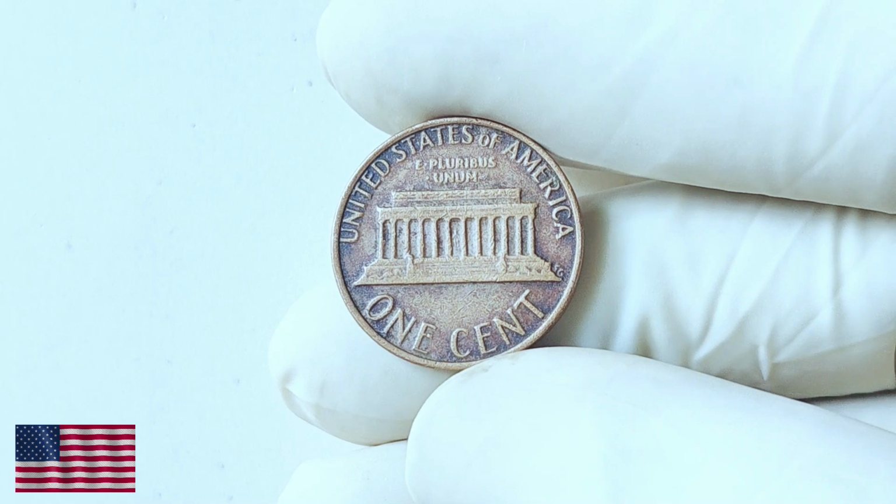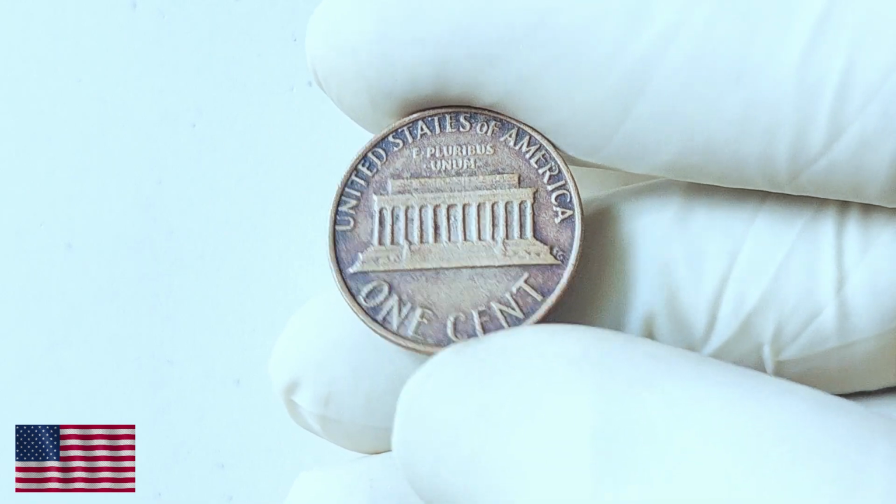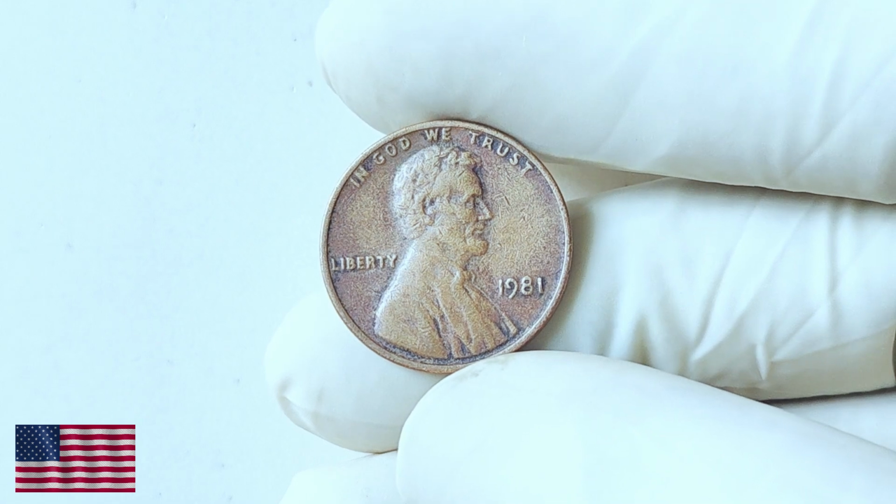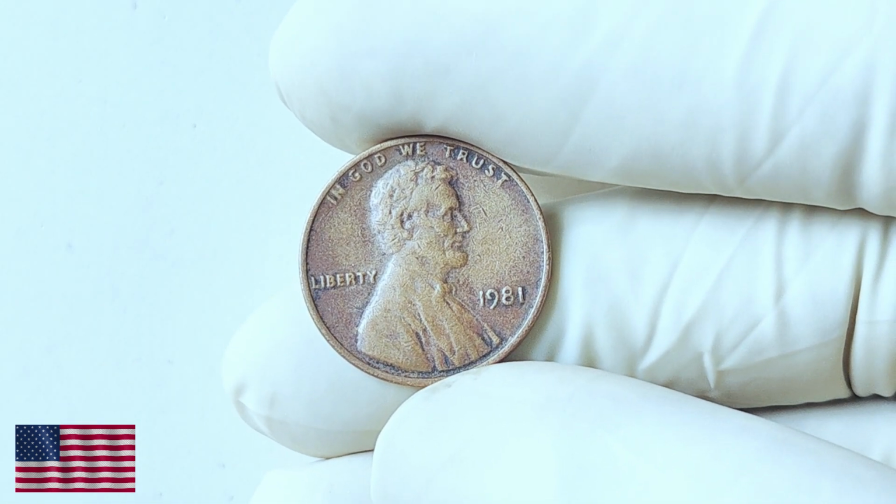Ever feel like life keeps giving you pennies instead of dollars? Well, in this case, one penny is $750,000. Here's where the real journey begins.